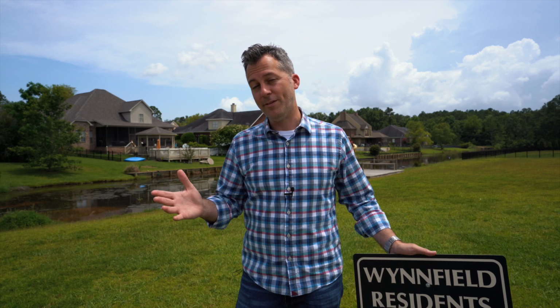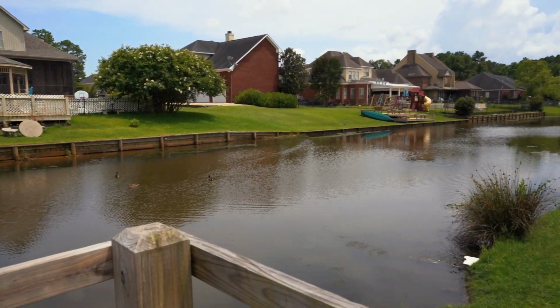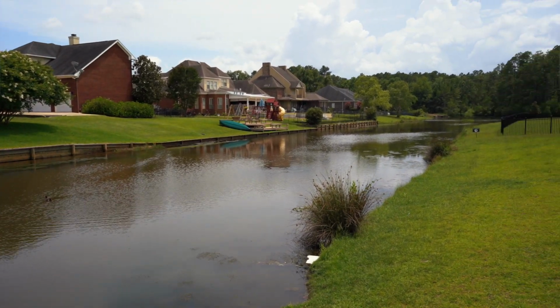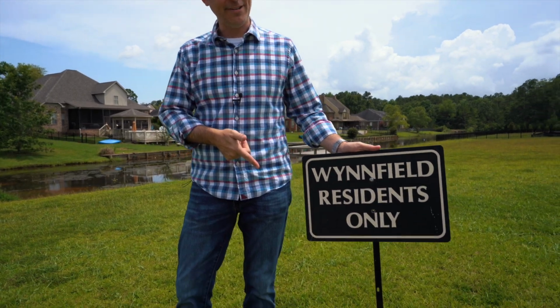So I mentioned that Winfield has a lake. Well, it's right behind me. And you can tell folks have canoes, kayaks, all kinds of things. But if you don't live here and you're thinking about hopping in the lake, well, got bad news for you.